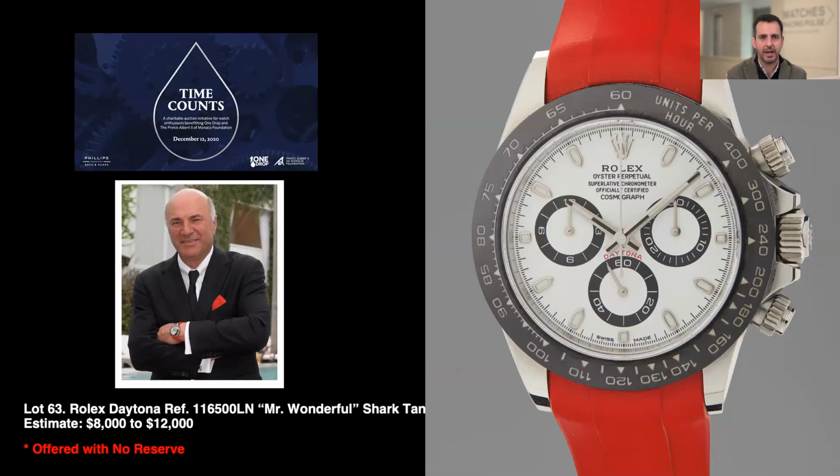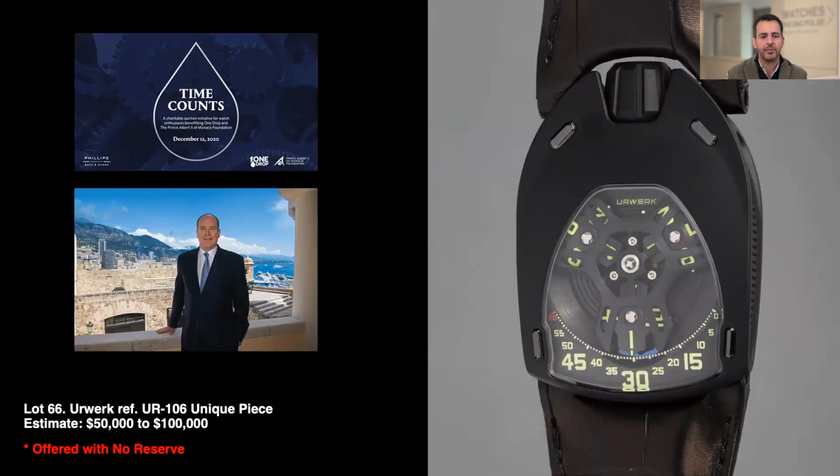Every lot in this section of 12 lots has no reserve, so any bid is a good bid. It's sold on its signature red band. Kevin O'Leary loves to wear red bands, and this one has an estimate of $8,000 to $12,000.